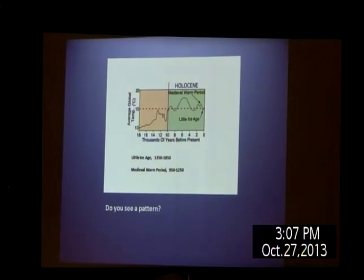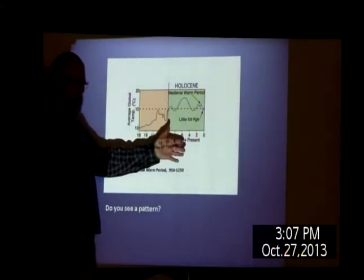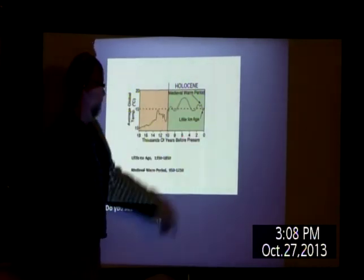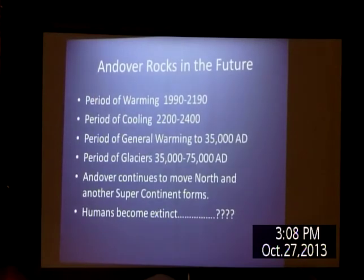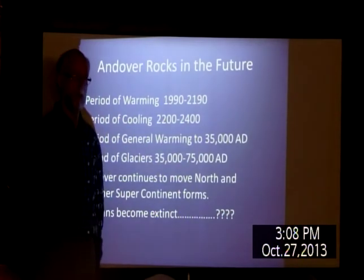Okay, what do I base it on? You can just go back into these temperature charts, and they have a lot of evidence for this, but look at the cyclical nature of even this Holocene that we're in. So it doesn't take a genius to predict a pattern. All right, what do I see in the future then? Okay, if you're living that long, a period of general warming till maybe about 35,000 AD.